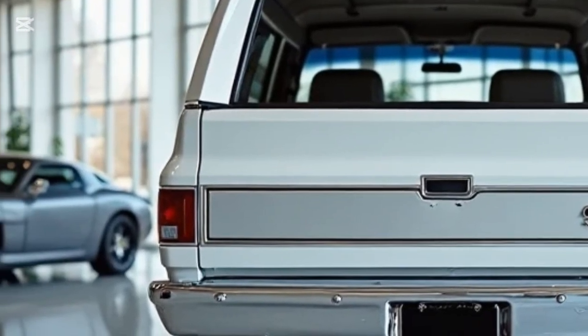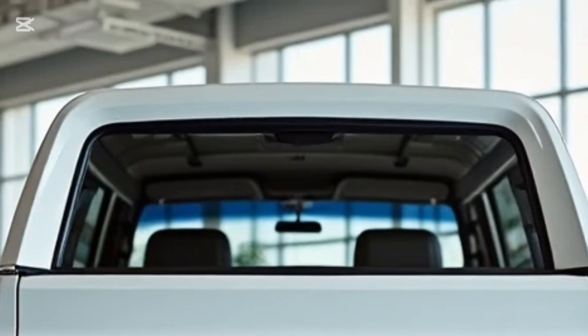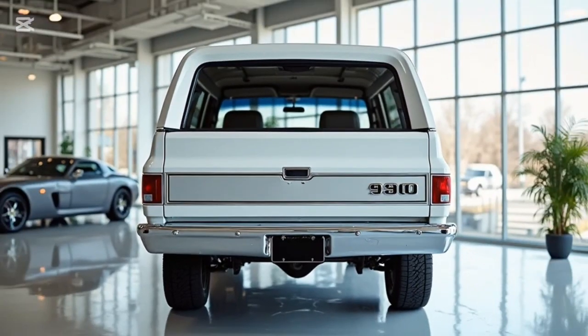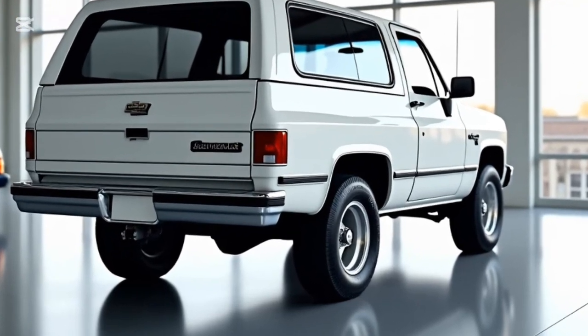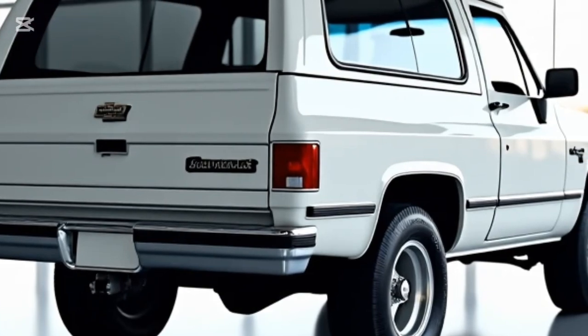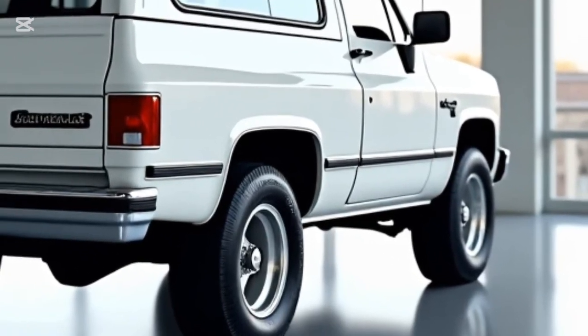But even with that utility-driven design philosophy, the Blazer doesn't lack visual appeal. The flared wheel arches, short front overhang, and upright windshield give it a commanding stance that turns heads even today. The two-door version, which was quite popular at the time, brings a sporty feel to what's otherwise a heavy-duty off-roader.